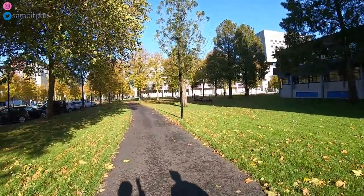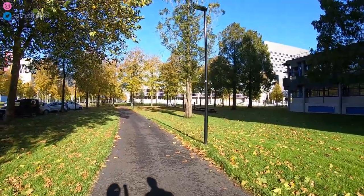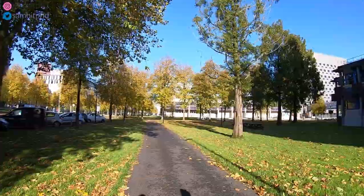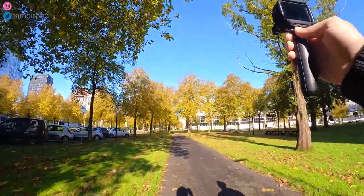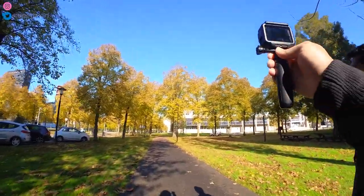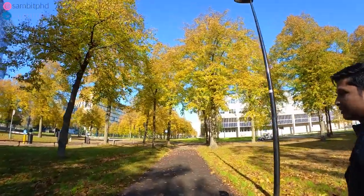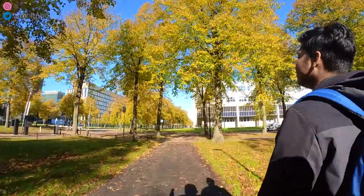And how far are the supermarkets from here, the nearest one? Nearly 2.9 kilometers. We have Albert Heijn. And there is one spot which is pretty near, around 6 or 7 meters from here. So everything that you're seeing is part of the Utrecht University.